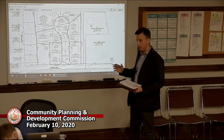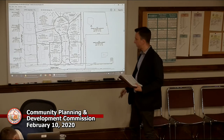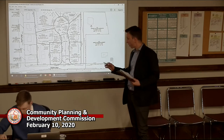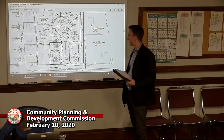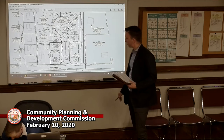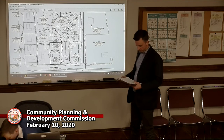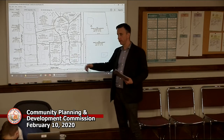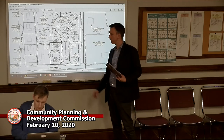So we've made several changes. In general, this is substantially the same project. It's a 6-lot subdivision with access off Howard Street. All of these lots meet the required areas, the houses will have the proper setbacks, and the frontages all comply. But there have been some minor tweaks from feedback from a variety of reviewers. One of the major ones is the right-of-way is now 60 feet. So we went ahead and made that change. It was 50 feet at the last plan set.